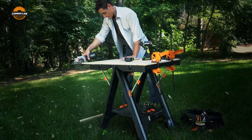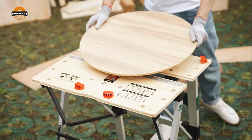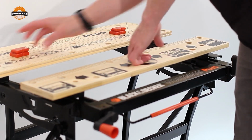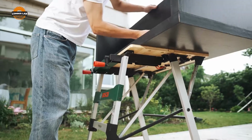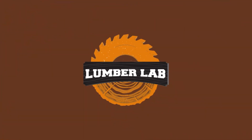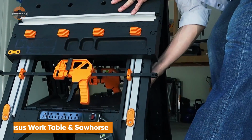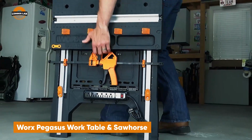Another brings in classic bench vibes, with a clamp system that just works, even when the project gets tricky. And there's more, from smart clamps to heavy-duty legs. Let's walk through what each one can do. Let's start with something that does more than just fold up and disappear when you're done.